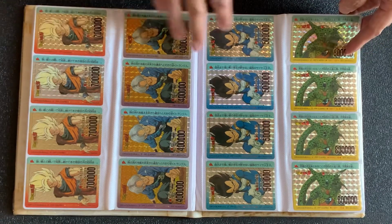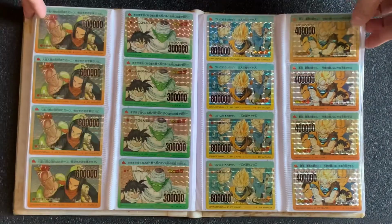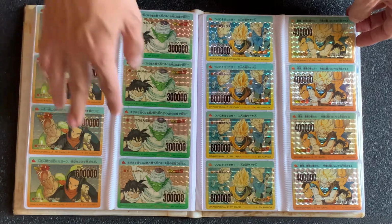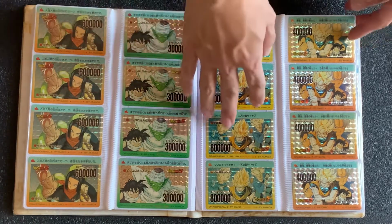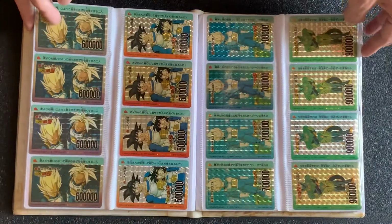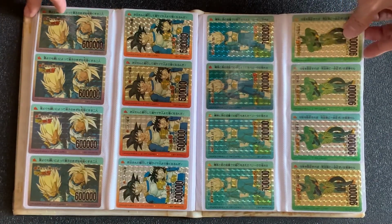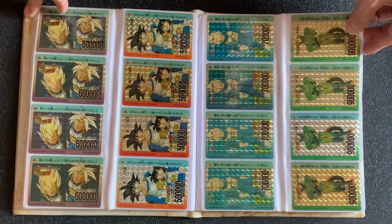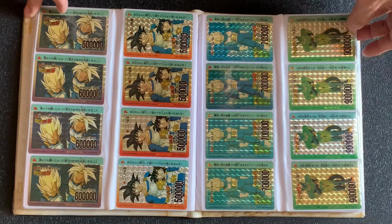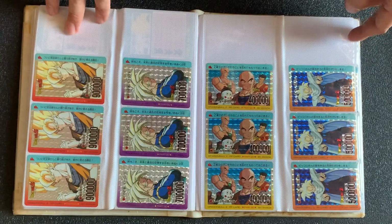Moving on, this part is part 18. This is also part 18 here. And starting from here on is part 19. Usually the prism cards come in 6. I mean, a set consists of 6 cards. From here on is part 20.